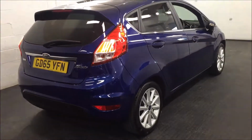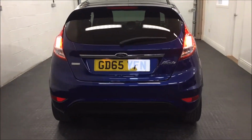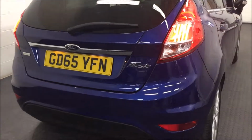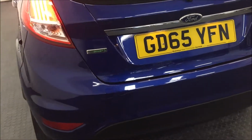This is a facelift car, so it does have the latest style rear lights, and it has the LED daytime running lights on the front, which we'll pick up when we move around. It also has the electric folding mirrors, so when you lock the car up on the remote locking, the electric mirrors do fold in. It has the self-dimming rear view mirror as well.